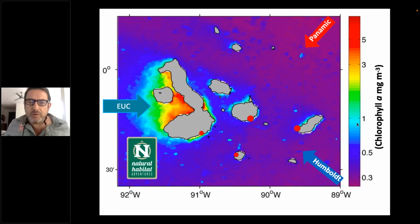We also have the Humboldt that comes from the south pole, and then turns into the Galapagos with the prevailing south trade winds. And so this Humboldt current is stronger from the months of June, July, August, and September. So that means that the water gets colder, and this also is due to the fact that the winds are stronger. And this recirculates the water column and allows for a lot of cold water to come from underneath. So seasonally, the Galapagos are different.